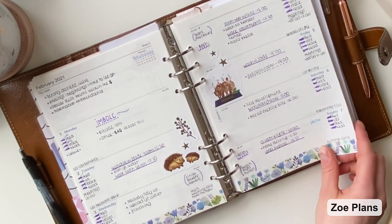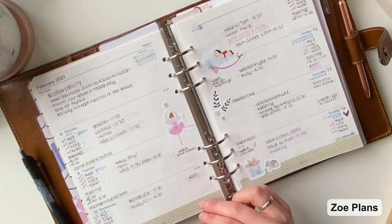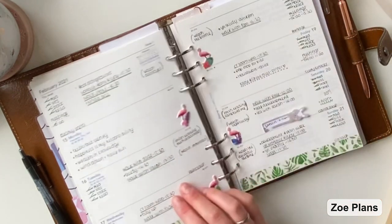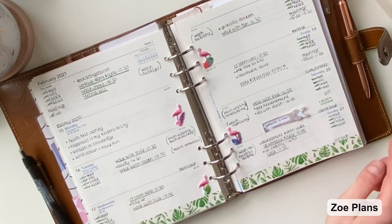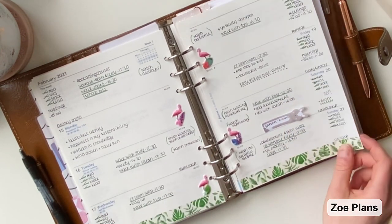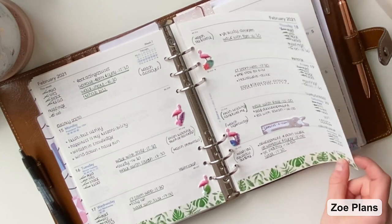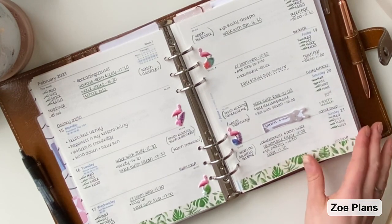So this was the first week of February, second week of February, third week of February. You can see here I do note down what I've eaten for dinner that day. I don't write down everything that I eat in a day on this because that's all in my tracking app, and it would just take too much time, but I like to remember and look back on what I have for dinner.